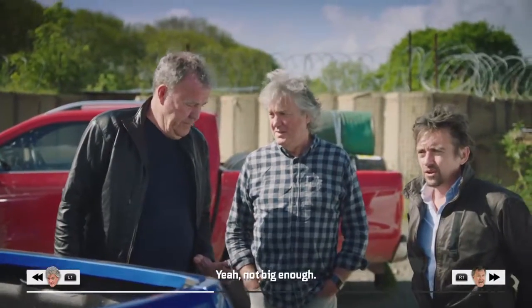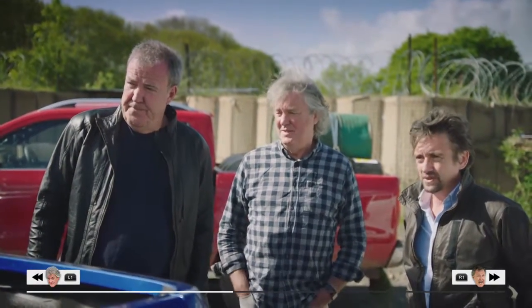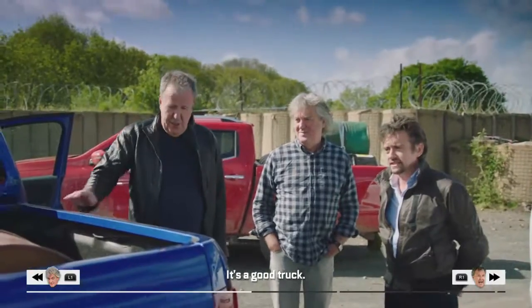What is the budget for our show? Smaller than it was. Yeah, not big enough. That's an expensive thing. Yeah, helicopter. It's a helicopter. There are no cheap helicopters. Apart from that one now. It's beyond useless, isn't it? It's something else. Great truck. Don't pat it. It's a good truck.